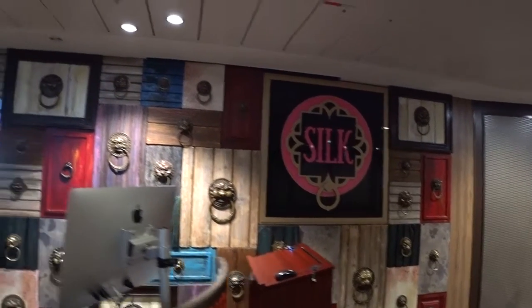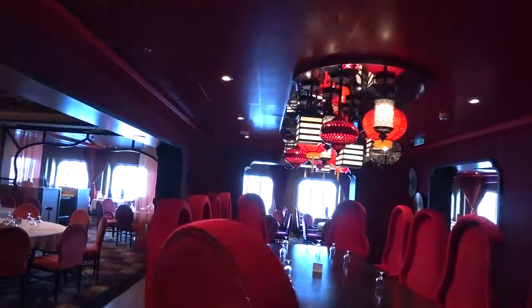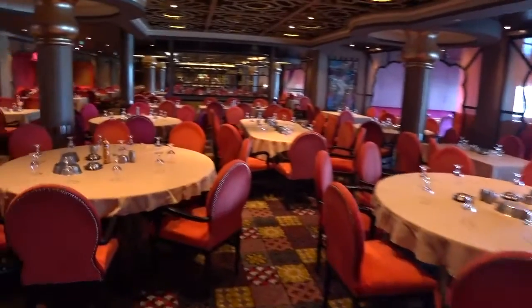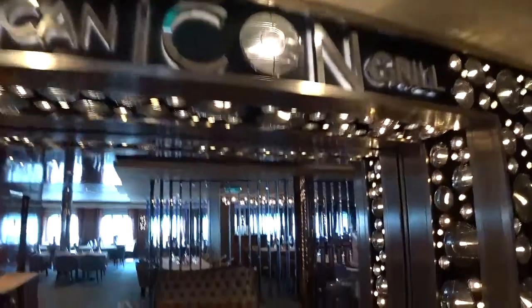So on the Quantum class here, they have 4 smaller main dining rooms. This one is Silk. Originally they planned to use these with their dynamic dining program, which didn't work too well with customers. So they just made them 4 basic main dining rooms. One of them will be the anytime dining. And opposite of Silk here on deck 4 is the American Icon Grill. Souvenir machine here.